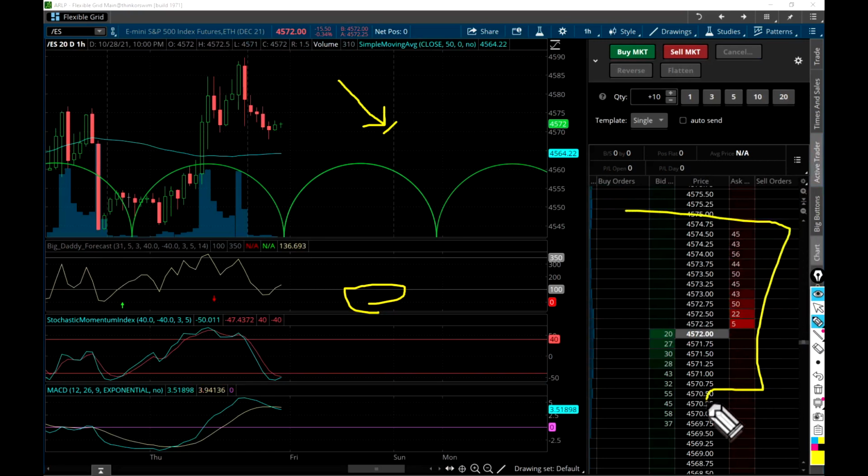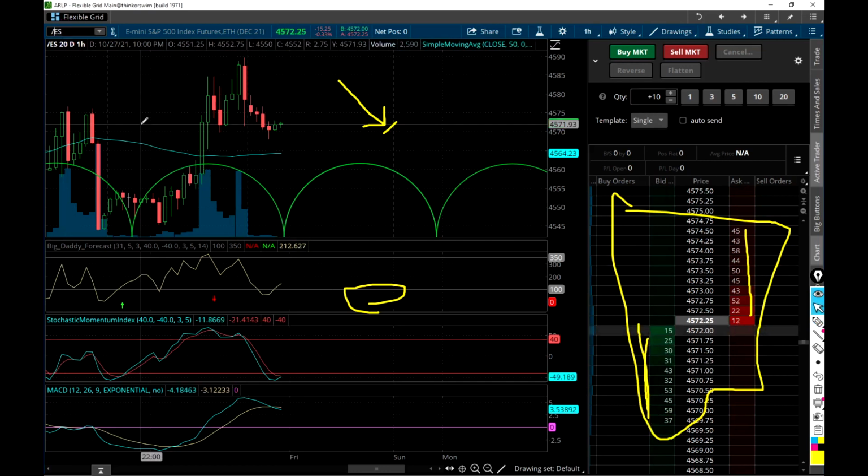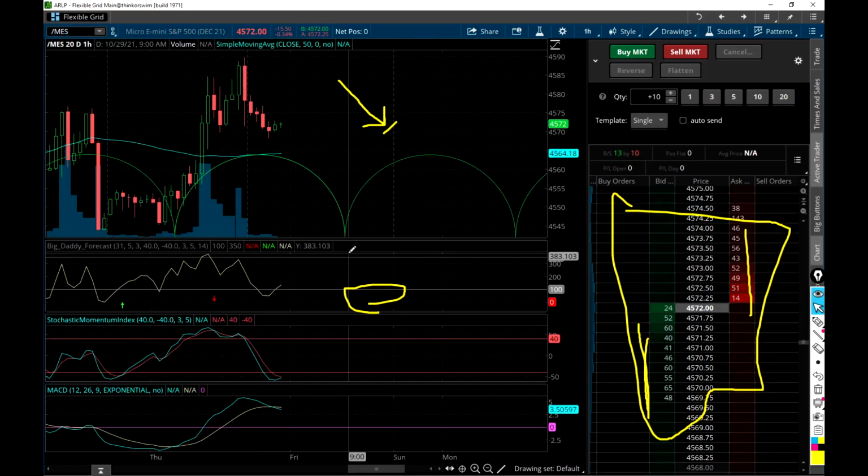So there you go, guys and gals. There's the deal. That's what's happening right now. And this is the big contract, so there are obviously a lot of contracts going on in the big contracts. If you go to the MES, let's switch over to the MES. Why not? Let's take a look at it. What's happened to the MES?